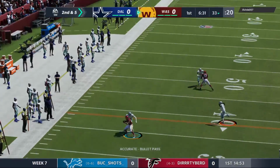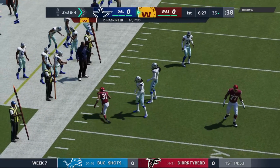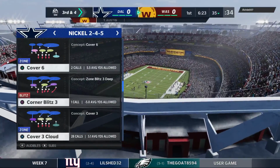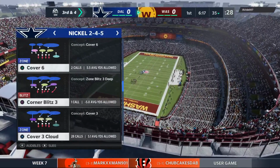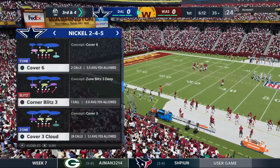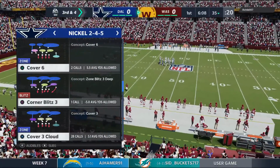Second and 5 now. Haskins. Austin's got it left side. They follow up the gain of 5 by only getting 1 there on 2nd down. A gain of a yard. That's a good job there by the corner. We do talk about this a lot, that a lot of corners see their job as simply covering receivers. Tackling isn't everyone's thing. But in this case, he came up quickly and made a nice, short tackle.